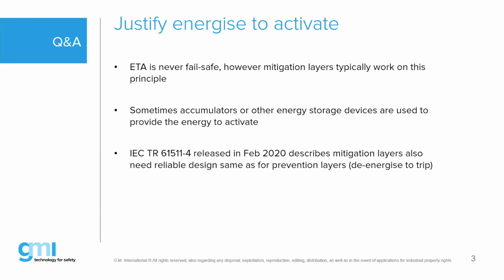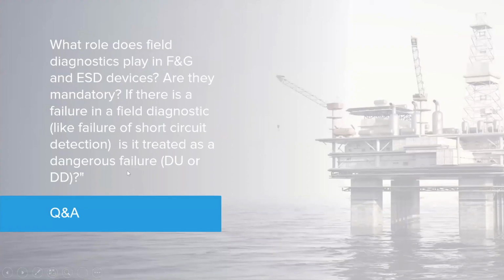Next, here I am, or at least here I'm trying. Here it is. So the next question is: what role does field diagnostic play in fire, gas, and ESD devices, is it mandatory, and if there is a failure in a field diagnostic, a short circuit or open circuit failure, is it treated as a dangerous failure, undetected or detected? Yes, it was a long question, which I was trying to answer, but you can go to the next slide, Mauro.